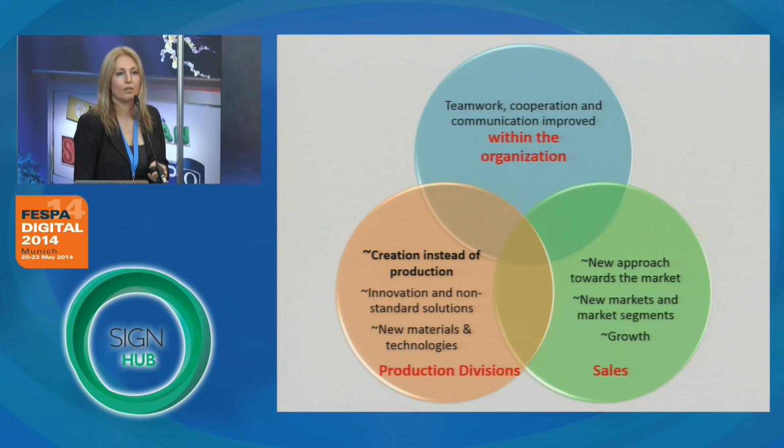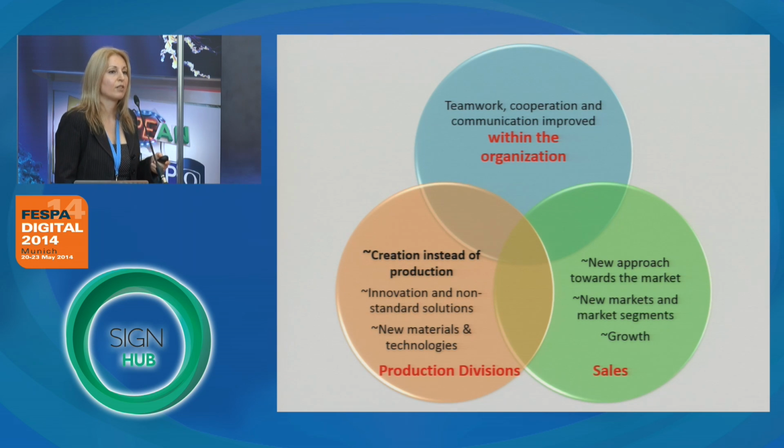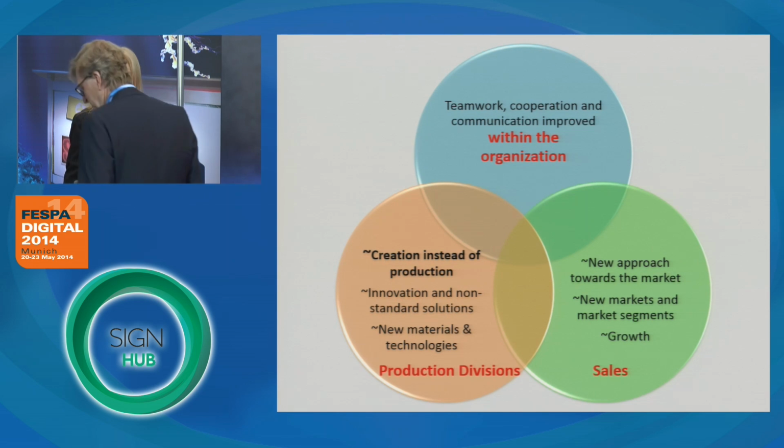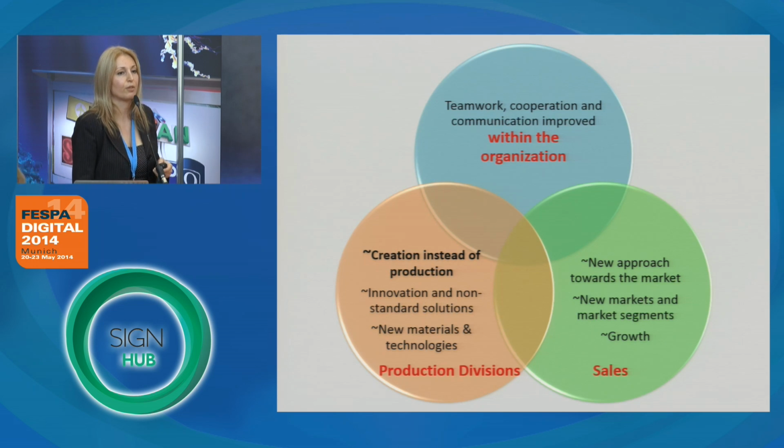For the production divisions, it's very important that before having a design team, they just produced, and now they create. Maybe if you feel the difference between the two, it's very important in the life of a production company. And they have changed their attitude towards new things, towards innovations, and also towards new materials and new technologies as well. They have an open eye for those things. For the sales department or for the sales person, it's also a good thing to have a design team, because it means that they have a new sales tool in their hands. They have a new process towards their market, and also they have new markets and new market segments as well.